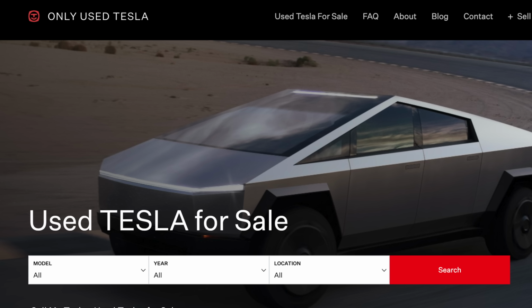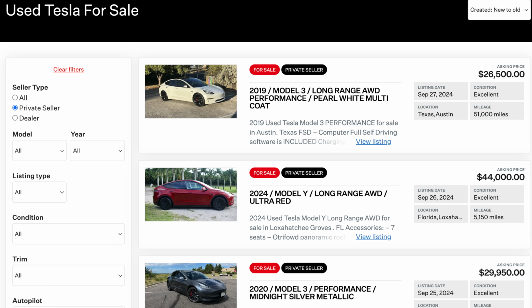However, if you guys want to, one website I've been using to look for used Teslas for years now has been onlyusedtesla.com. It's pretty much a safer Craigslist, or it should be, since it's purely focused on Teslas and is very specific. However, again, scams can still happen, so just be careful. But aside from that option, personally, I'd be very careful selling through a private party. What do you guys think?